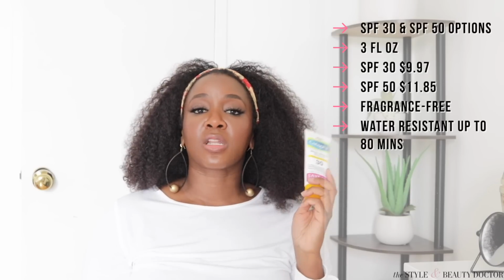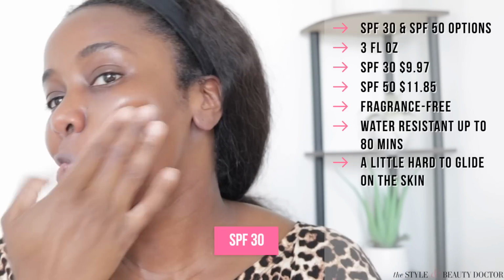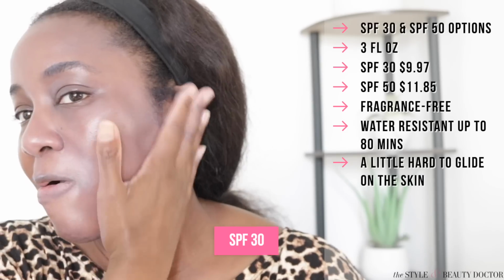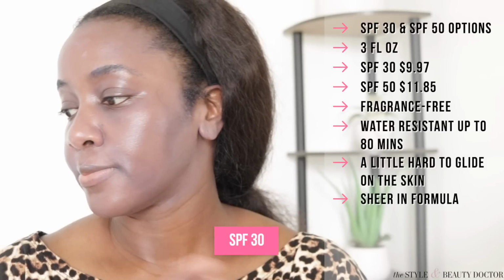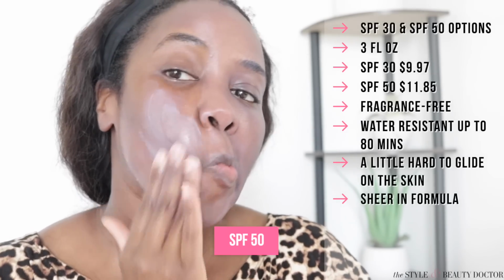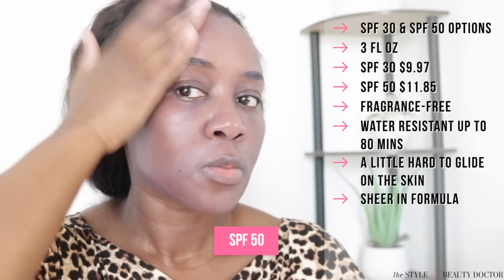Now, I would say that these were kind of hard to glide on the skin. It did feel a little bit pasty. The 50, though, was a touch easier to glide on the skin than the 30 did. Now, it is sheer in terms of formula, right? But it's a sheer white. The texture of these both feel very sheer. It doesn't feel like you have a lot on your skin, but it looks like you have a lot on your skin because of the cast.